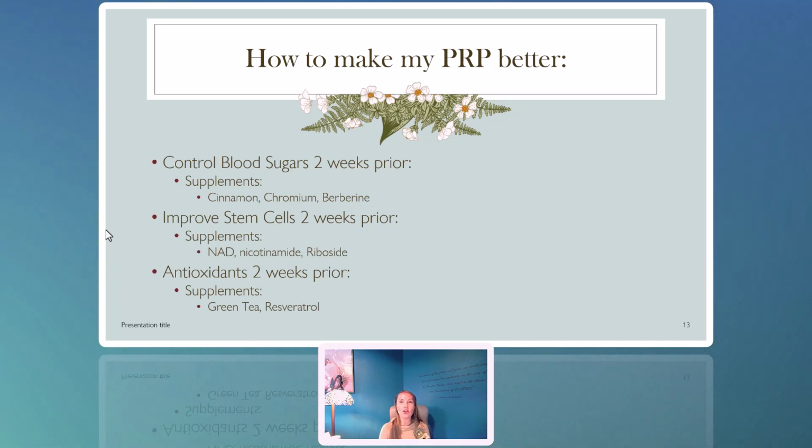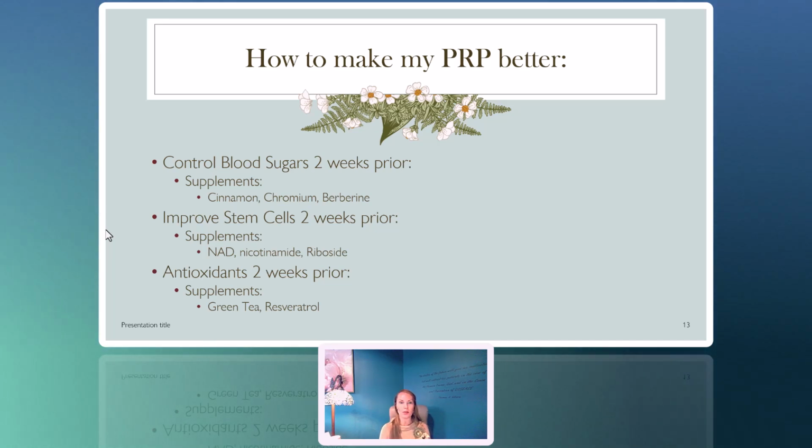So how can you make your PRP work best? You need to control the blood sugars. So at least 2 weeks prior, I'm getting them on a really good diet. I'm telling them, I want you to eat your green leafy vegetables. I want you to drink your water. Your job is to make this filler or to make this healing cascade the best that it possibly can be. So to control the blood sugars, throw them on some supplements, cinnamon, chromium, berberine. This is going to help control those blood sugars for a really nice period of time. Side note, berberine, if you take it at night, can cause really crazy dreams.